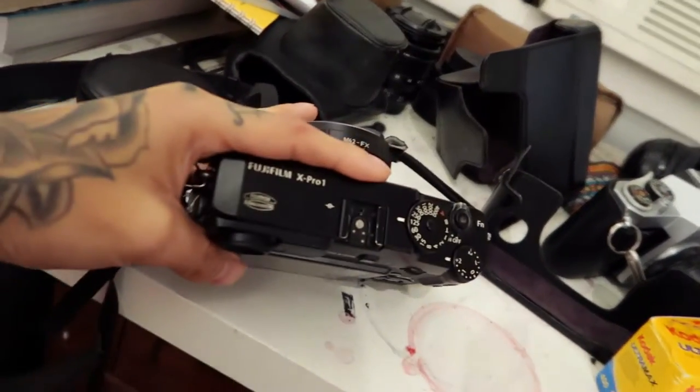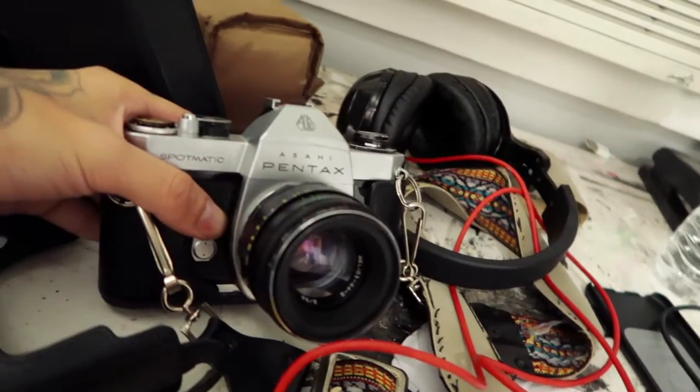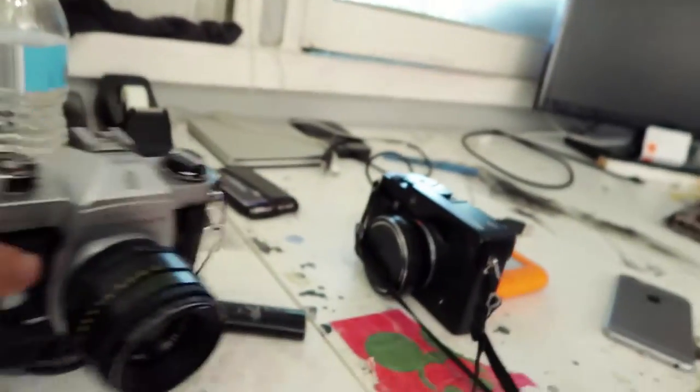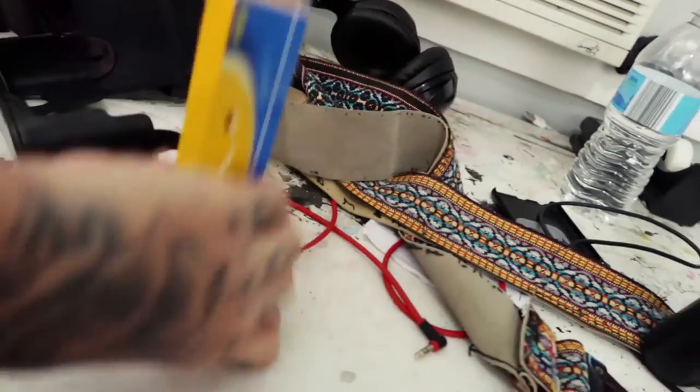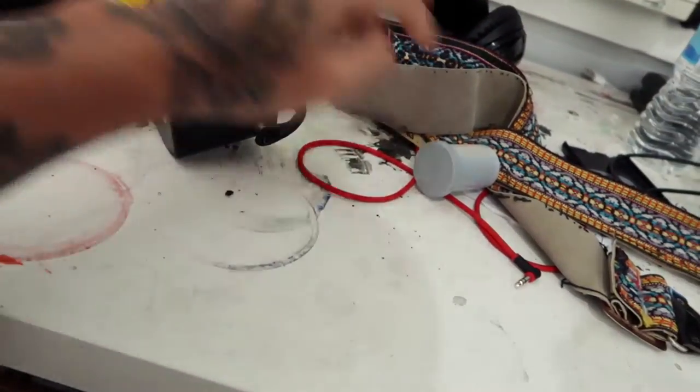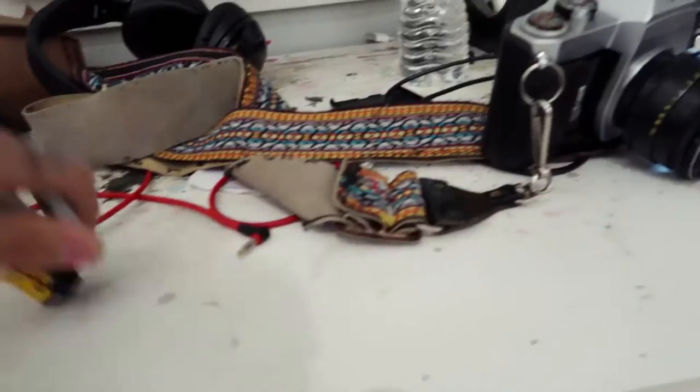But I'm not gonna add any flashes. However, I am gonna bring two sets of cameras, and those are the X Pro One here and the Spot-O-Matic. I only have one roll of film here. One roll of film.